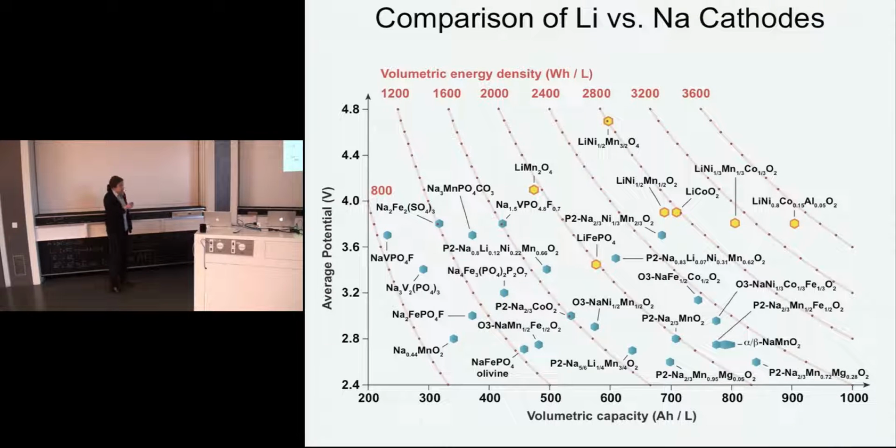Okay, I'm going to change gears now and tell you a little bit about our work on calculating hyperfine shifts in sodium-ion materials. So sodium is never going to beat lithium in terms of energy density on a gravimetric basis, but if you start looking at the capacity on a volumetric basis, and sometimes you're as interested in the volumetric energy density, then you can find sodium materials that are competitive with some of the lithium-ion favorites like lithium iron phosphate and lithium manganese oxide.